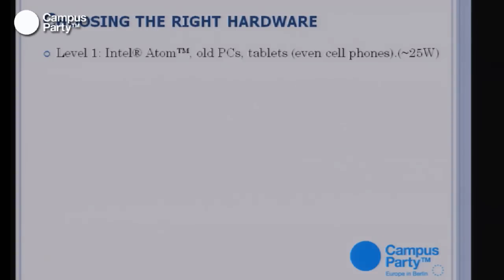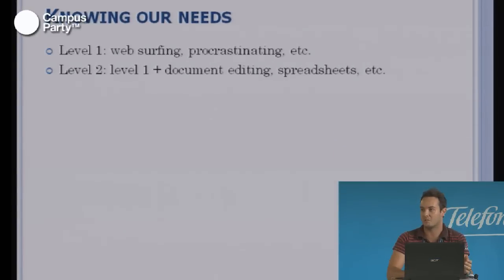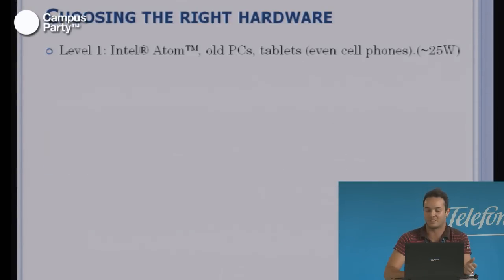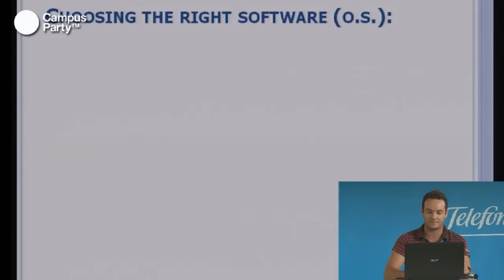Most people use their PC for level one or level two, and they stay over there and use it for nothing more than that. Just check your email, lose your time when you're working or something. That's what you use. So use your cell phone. That's the green way. If not, you're just wasting energy.